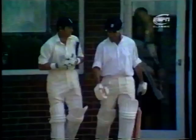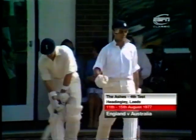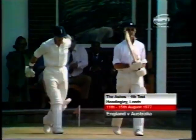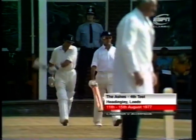We take you back now to the start of play, 11:30, when BOYCOTT walked out onto the pitch with the England captain Mike Brearley, after Brearley had won the toss and decided to bat in perfect condition.